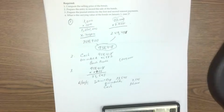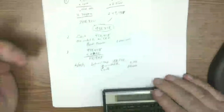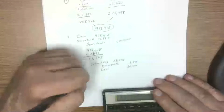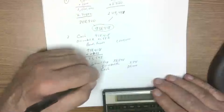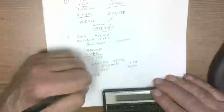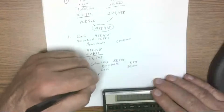Then we need to do the second entry. So we take the original carrying value, 958,418, add the amortization of the discount, 3,545.